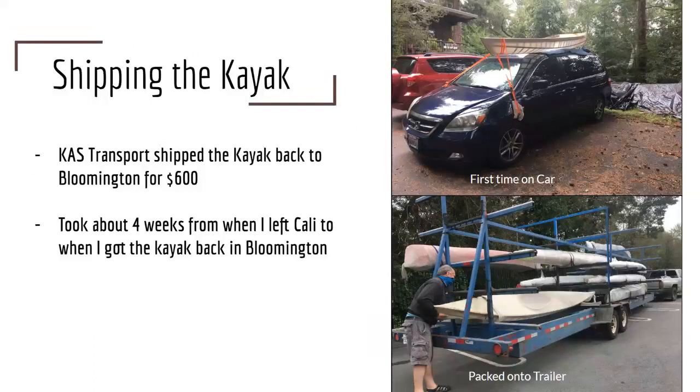Okay, so now that the kayak was finished, it was time to ship it. On the right, you can see it loaded up on top of my grandpa's car. To ship it, we used KAS Transport, which is this shipping company I found that basically only ships paddle boats like canoes and those big racing rowing boats and stuff. They just ship paddle boats. So it was $600 to have the kayak shipped from California back to Bloomington, and it took about 4 weeks from when I left California to when I got the kayak back in Bloomington.